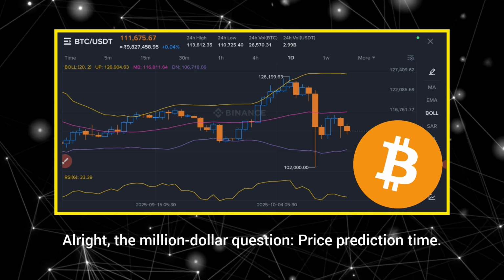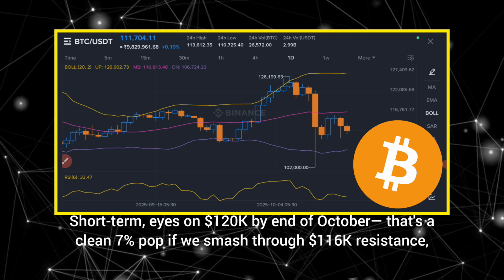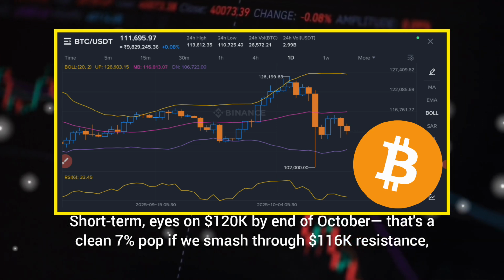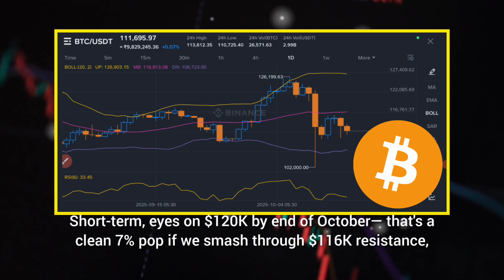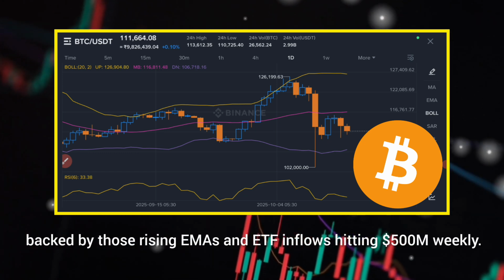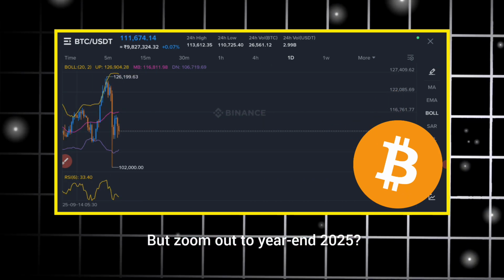All right, the million-dollar question, price prediction time. Short-term, eyes on $120K by end of October. That's a clean 7% pop if we smash through $116K resistance, backed by those rising EMAs and ETF inflows hitting $500 million weekly. But zoom out to year-end 2025.